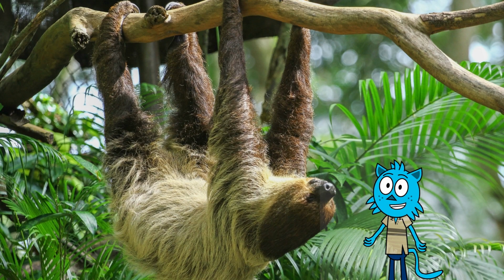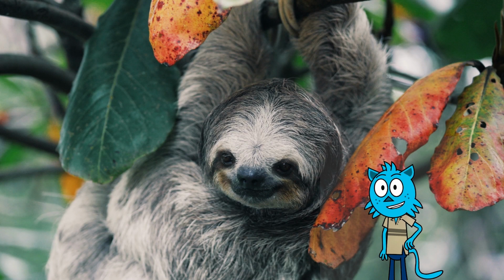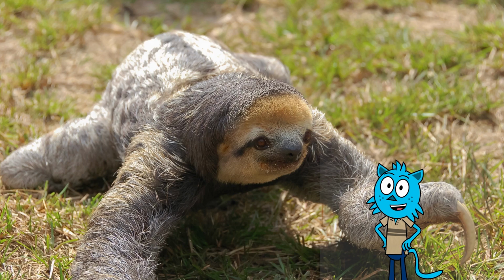Sloths might be slow, but their senses are super sharp. Their eyesight isn't great, but they have an excellent sense of smell and hearing. It helps them stay safe and find food in the jungle.